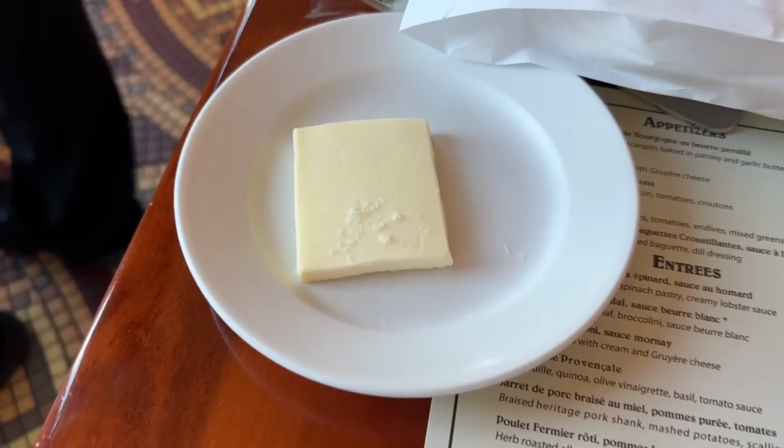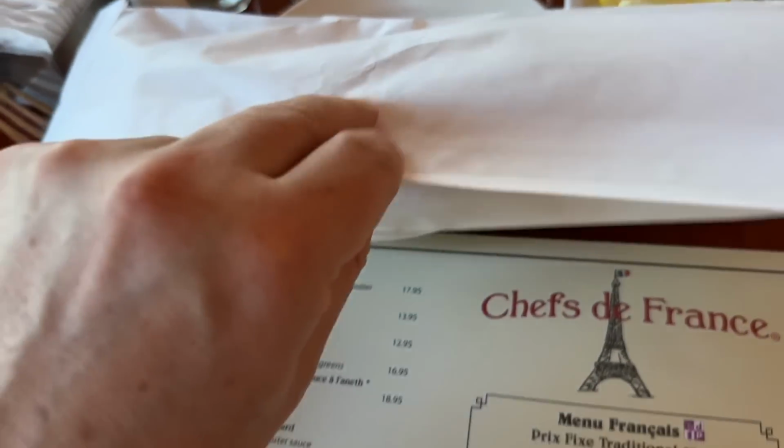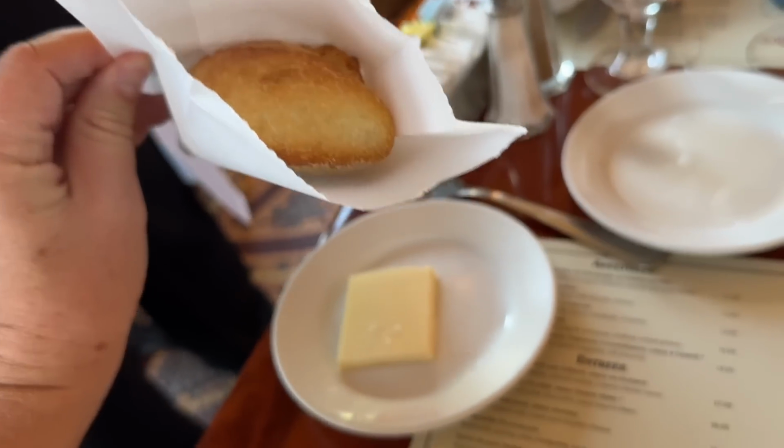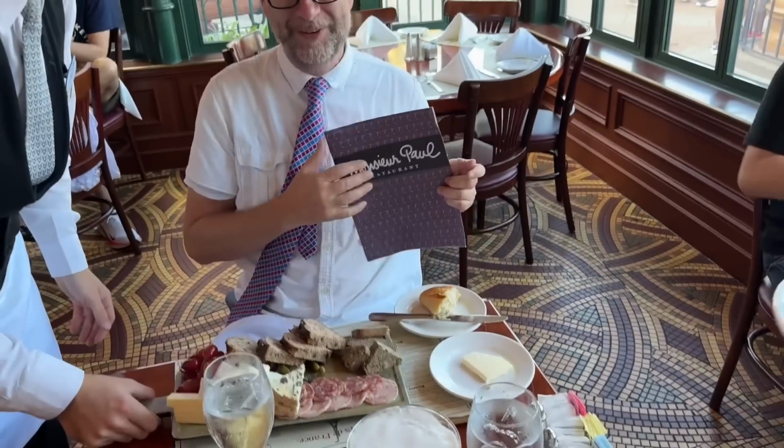They just brought us some salted butter, and then in this bag here is warm baguette, guys. Oh my gosh. Now, you know that French people love their food. We're here at this amazing restaurant. Oh, they're bringing our food. Yes. Oh, this looks so good.